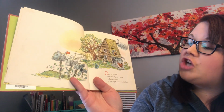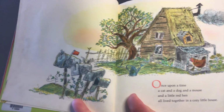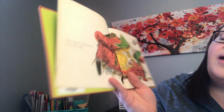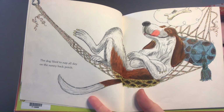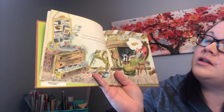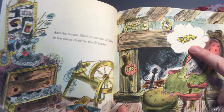Once upon a time, a cat and a dog and a mouse and a little red hen all lived together in a cozy little house. The cat liked to sleep all day on the soft couch. Do any of you do that? Are you like the cat? The dog liked to nap all day on the sunny back porch. I know my dogs like to nap in the sun. And the mouse liked to snooze all day in the warm chair by the fireside. What's the mouse dreaming of? Cheese. So what do all 3 of our characters really like to do so far? Yeah, they take naps.